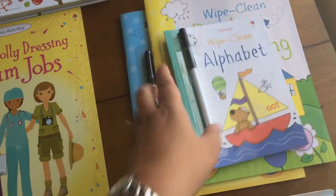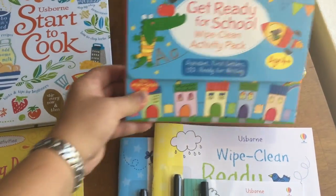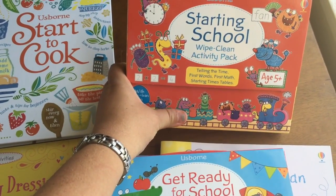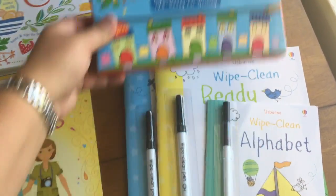And then there are actually smaller size ones that come in a 4-pack. This is part of the Get Ready for School, and this is a 4-pack, as well as Starting School. This says Telling Time, First Words, First Math, Starting Times Tables. This one comes with this alphabet one, and then First Letters 1, 2, 3, and Ready for Writing.